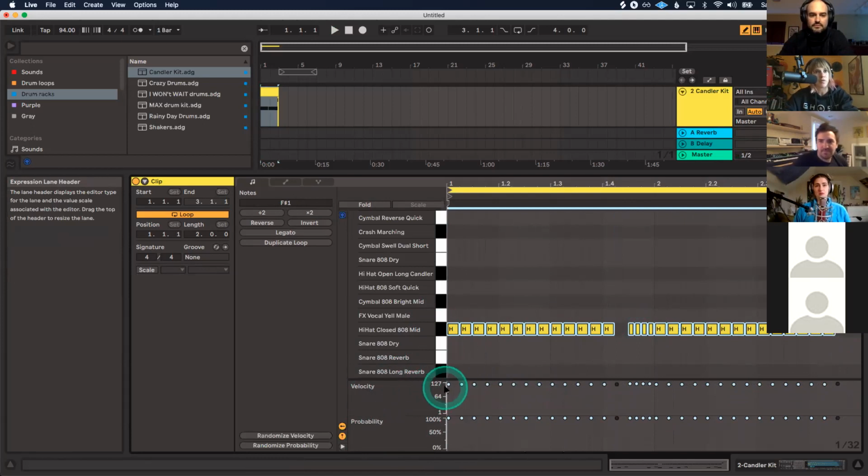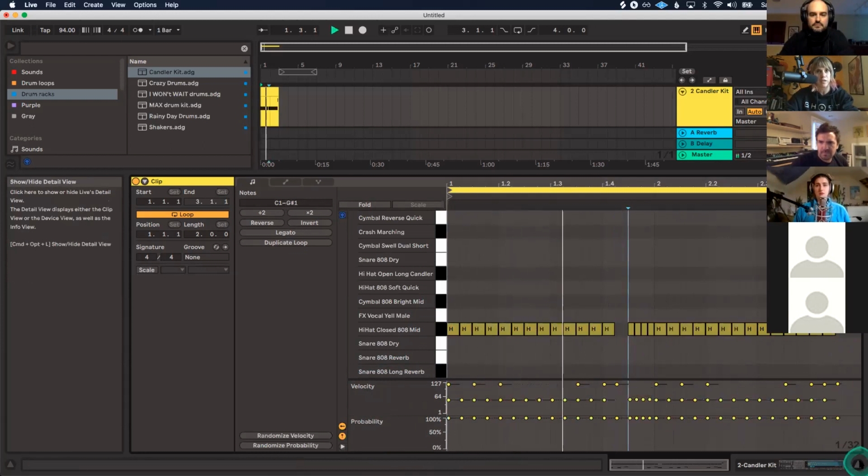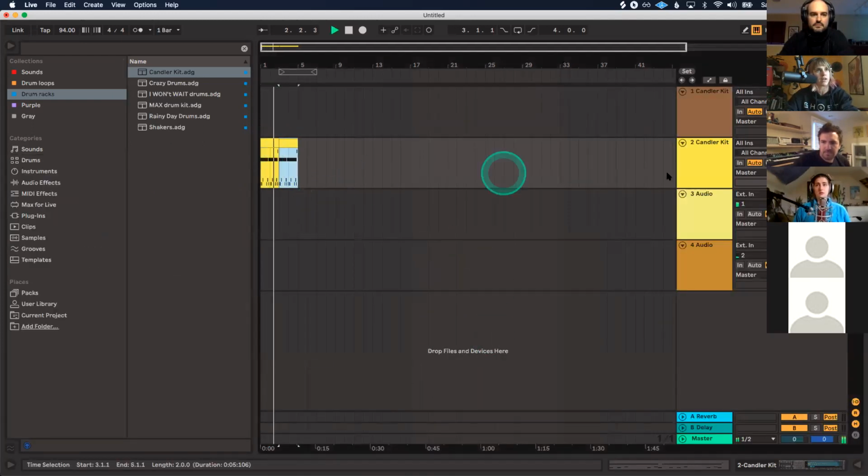I'm not going to get super far into this section here, but you can see probability used to be those little red lines, right? And so now they look a little bit different. I'm just going to drag all these down so our hi-hats aren't so crazy loud. Nice. All right, we got a little drum beat going on here.